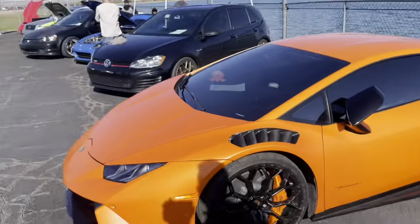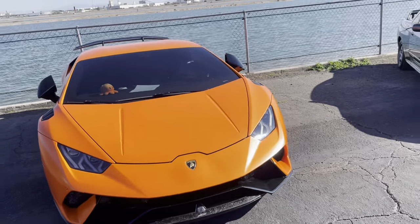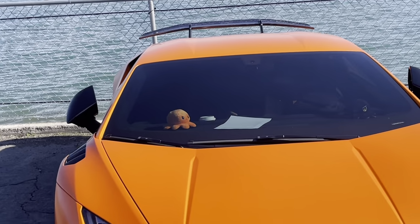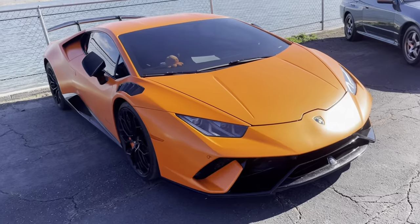And I'm sorry for the wind noise, because there is wind, if you guys hear wind noise. I'm not recording on my camera, I'm recording on my iPhone 12. This is sick. Lamborghini Huracan. Look at that little thing. That is funny. He's mad. How sick is that? I love it. I'm a big Lamborghini and a McLaren guy.